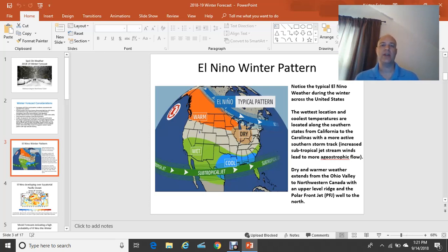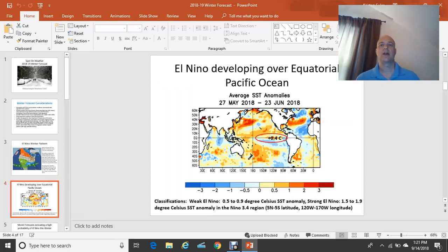and then you get a little bit of a more active subtropical jet, which gives you cooler and wetter than normal winters. This is the current situation. Earlier, what we were looking at is the anomalies of the water temperatures. For El Nino, what we're looking for is warmer than normal sea surface temperatures off the coast of South America, in the eastern and central equatorial Pacific.